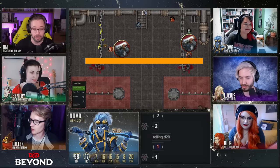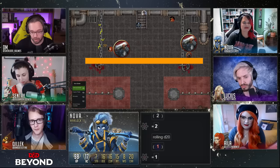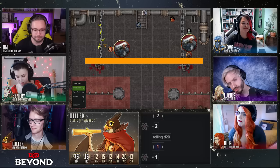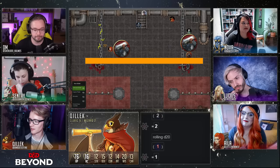I could magic missile the chain he's holding to try and damage it. Or the chain holding the ship. Or the chain holding the ship. That might be, yeah, I should probably do that instead.